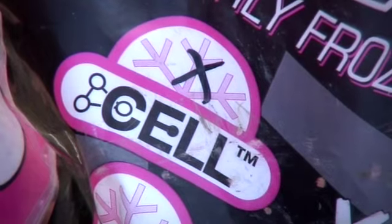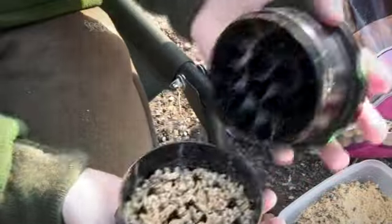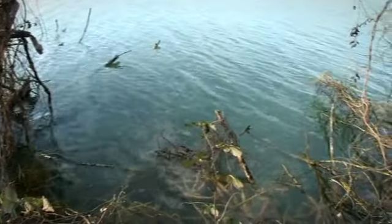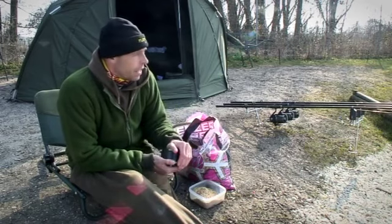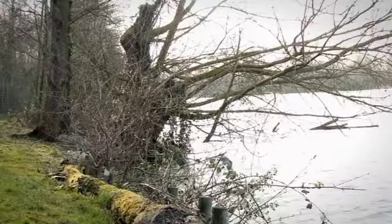I've got some cell boilie. I've got a little bit of response pellet in here as well, and all I'm doing is crushing it up into fine powder. Over the last 24 hours, I've been trickling bait in just off the edge of this tree. But what I'm going to do is make this up into a right sloppy mix, and hopefully that right to left undertow, when I dump it in, will draw the fish out. They are definitely there. I've probably got to draw them 20 yards, so it's quite a way.